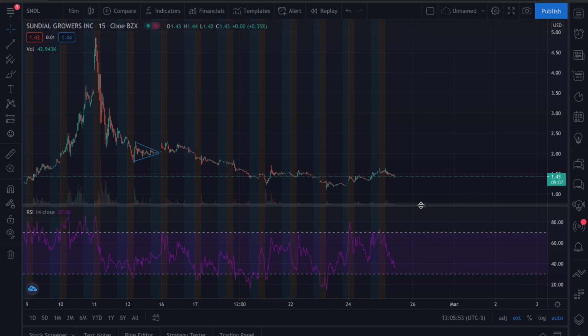What's going on, everyone? So today we're going to take a look at SNDL, otherwise known as Sundial Growers, and I've been following this for quite a while. Made some videos already about it, and we had this symmetrical triangle breakout pattern in the past few days that I earlier referenced. We saw that it broke out and currently downtrended all the way down to the $1.23 mark.